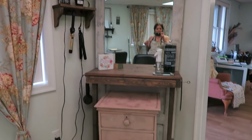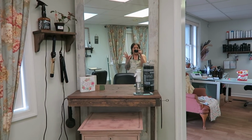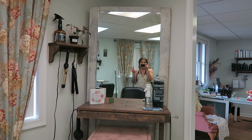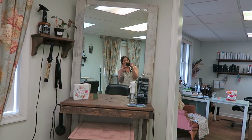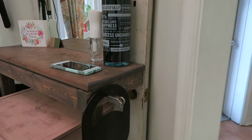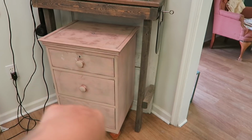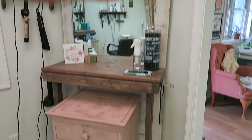So here is my station at work. The whole decor vibe in the salon is very Restoration Hardware, vintage. My boss said that when she was designing this place, she wanted it to kind of feel like you're at your grandma's house, cute and cozy. So that's the vibe we have going on. And our stations, if you notice, are actually old doors, which is pretty freaking cool, with these little vintage dressers that she refinished. Everything here is custom made.